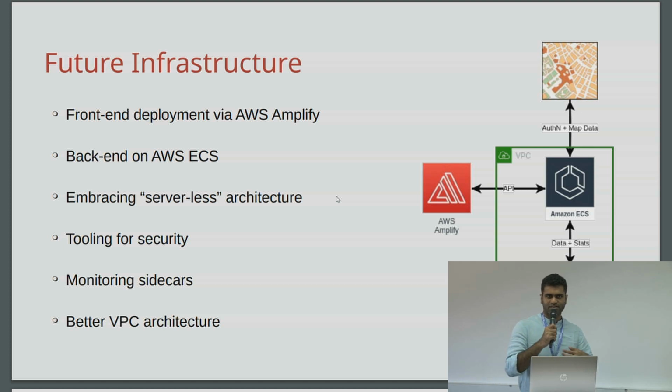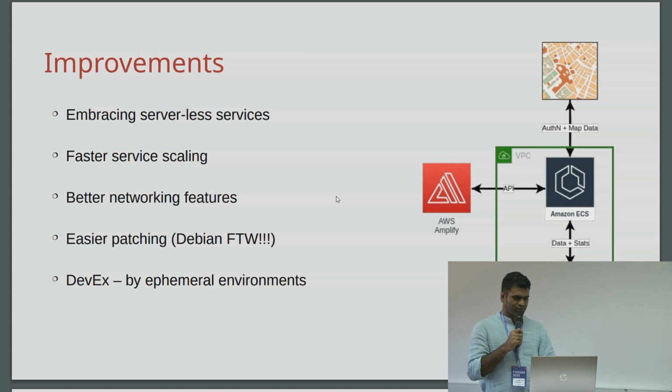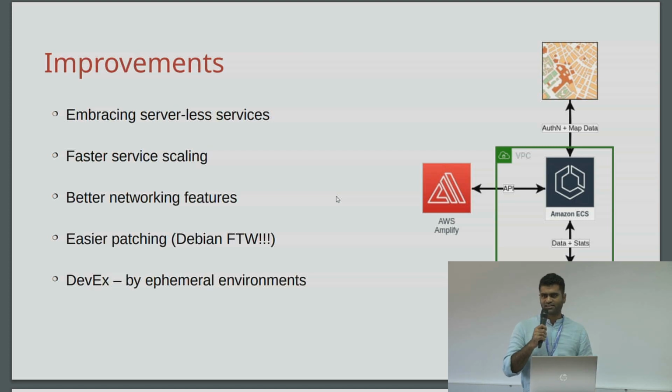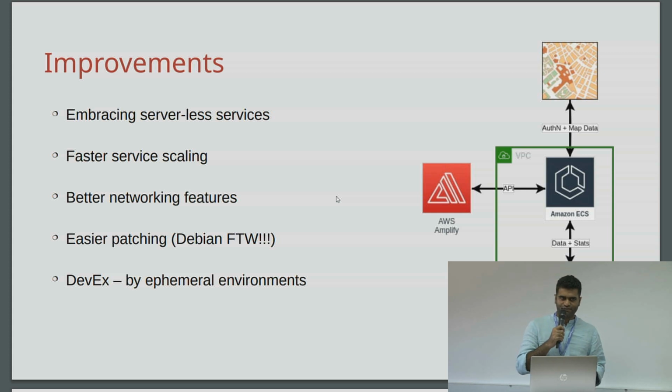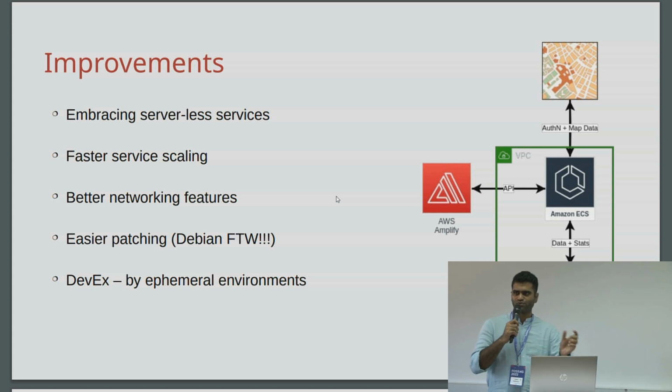We have better VPC architecture. By better, I mean slightly well thought out VPC architecture, which brings in some quality network improvements. We have IPv6 enabled across the board. We have proper network segmentation now. And we have a good handle on how to silo different services should the need arise.